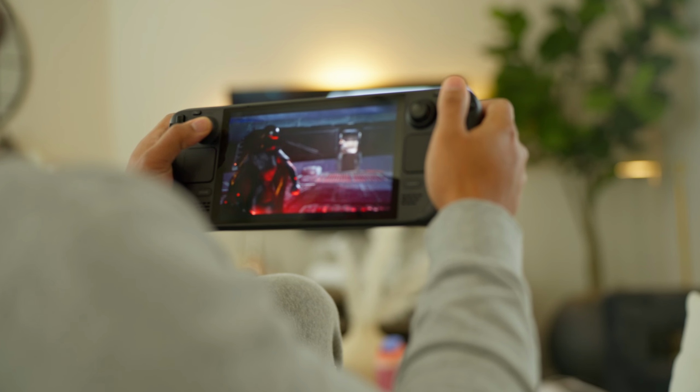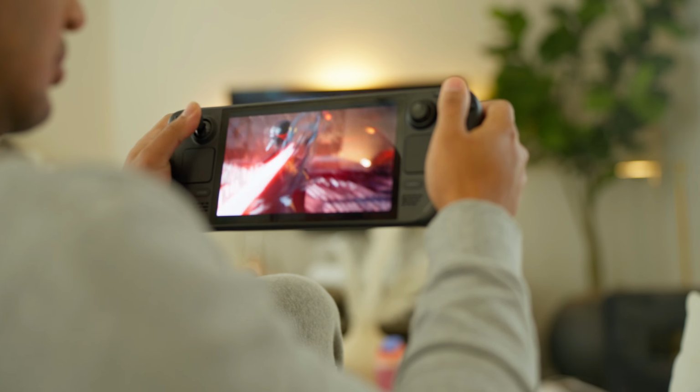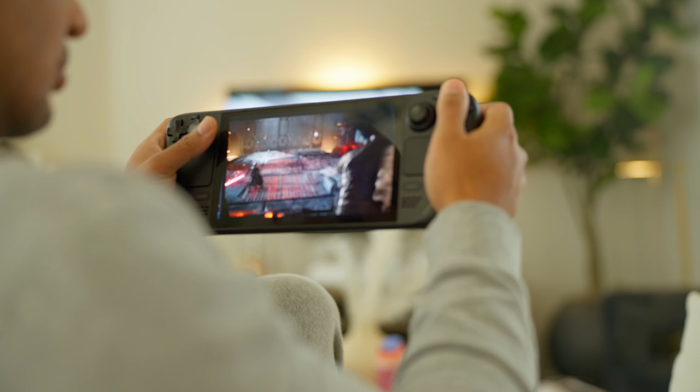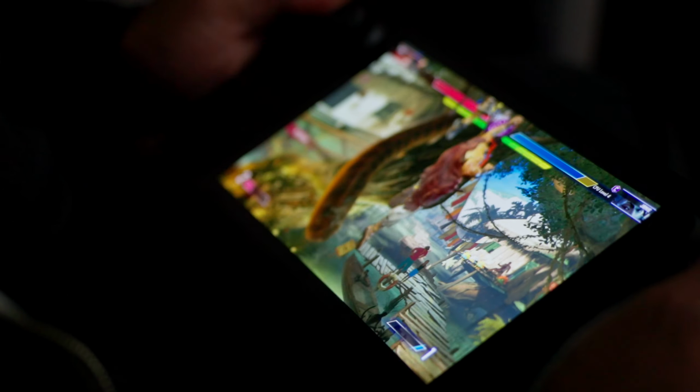So my tip for all of you, no matter what games you have on your Steam account, really think about the games that you are playing and what's going to be actually good on this device. Now, I also bought Street Fighter to try out the D-pad, and it was amazing. Hadoukens feel satisfying and they are easy to pull off.